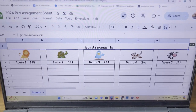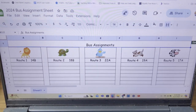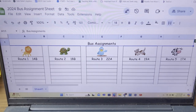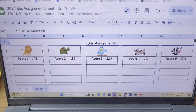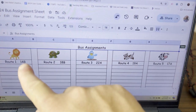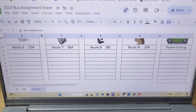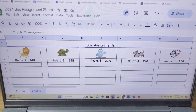One of the first things I've been working on here is getting this bus assignments list done so that I can print it out in color when I have access to the printer. And I will write the names in pencil because they change throughout the year. So I print it out and I make sure that I just write it in pencil, because it's a pain to print out another one after every change that happens after I write it in ink. So I have the bus number here, and there are pictures of animals that attach to the buses, which is very helpful for kindergarten especially. So this has been made and it's ready to go, and I will print that out and have it ready for the first day of school.